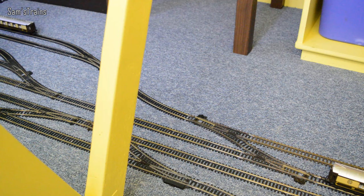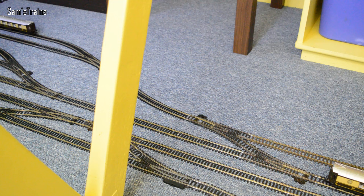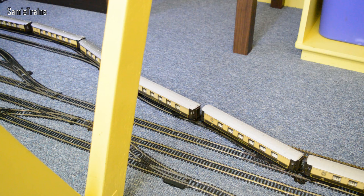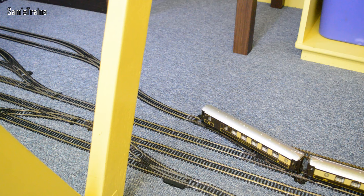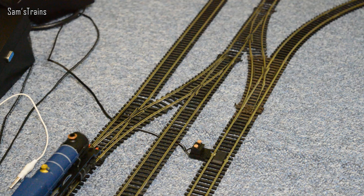There. Okay, so let's see if that works, and you know what my Pullman coaches are like, so expect to see a derailment. Okay, there's a bit of funny business going on somewhere, but we'll try and carry on. Well, it's got them anyway. Perfect. Yep, seems good. And I want this engine over onto the middle line, so I'm just going to change these two. There we go. And hopefully she'll be as good as she was just then. And she won't let any of her coaches derail.